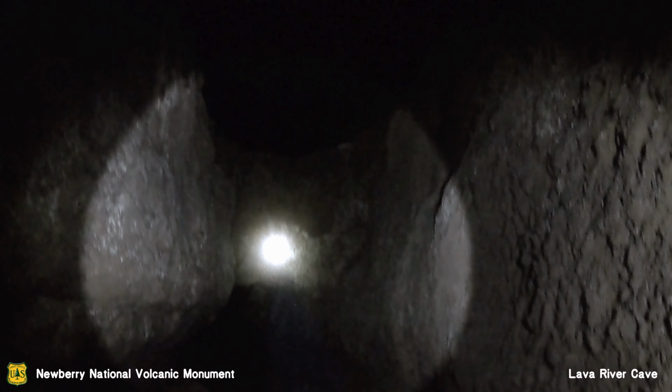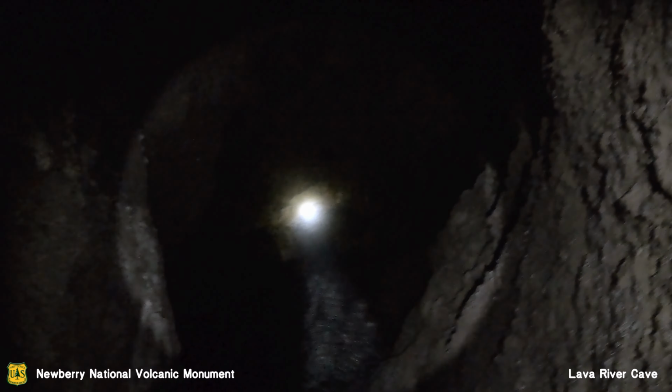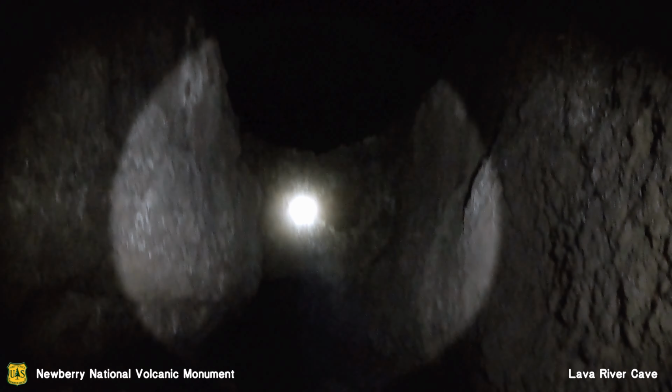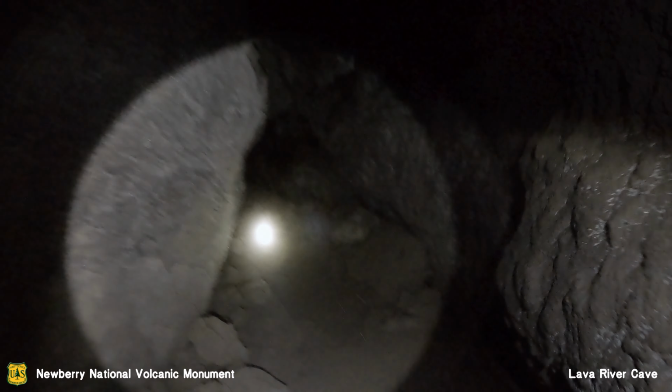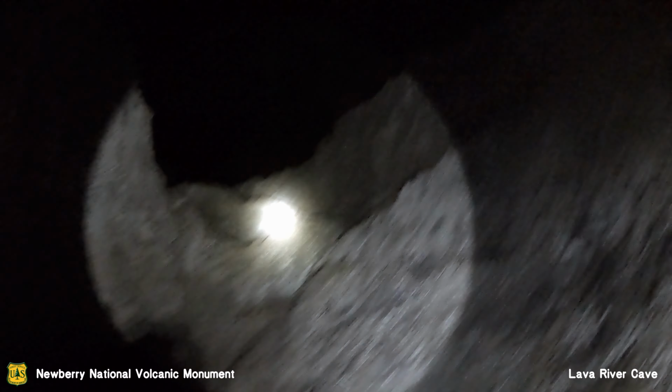In other areas of the tube, volcanic stalactites occur. These lava sickles are found in two forms: hollow cylindrically shaped straws formed by escaping gases, and the cone-shaped drip pendants formed by remelted lava dripping from the ceilings and walls.